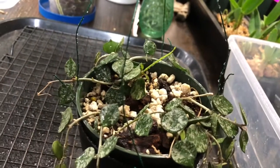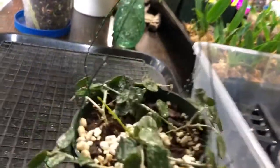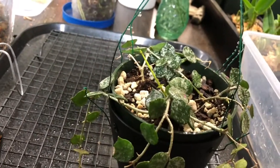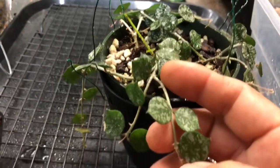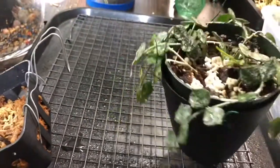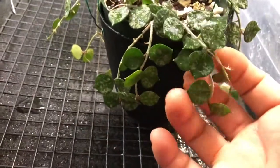But it likes the humidity, so I've been misting every once in a while, maybe once in 2 days, and in summertime every day. Ever since then I figured out it's doing really well. This one's actually, the whole thing is new stem from the time I got it. I think it was May. And I mean, beautiful leaves, right? That's why people like it.